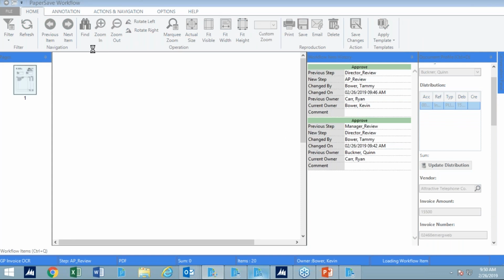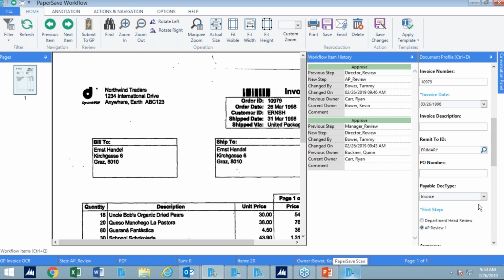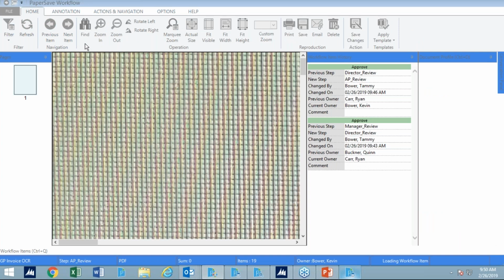Now I only have a submit button here. I could have a reroute. I could have a reject. I could send this off to somebody else, right? There's a lot of different rules that I can have inside my workflow. But at the end of the day, I don't have to do any data entry.